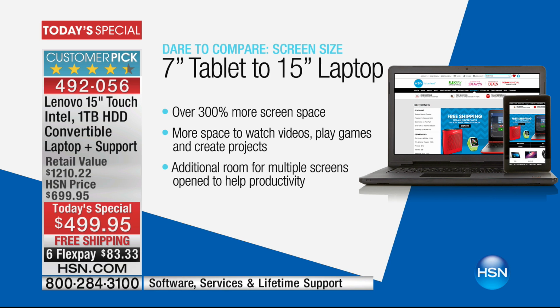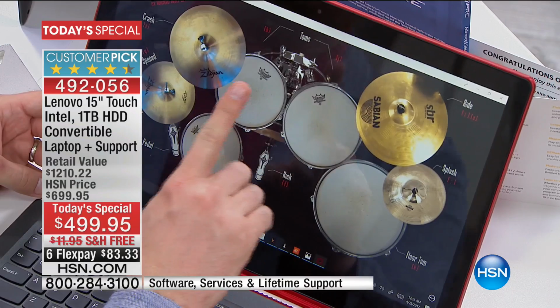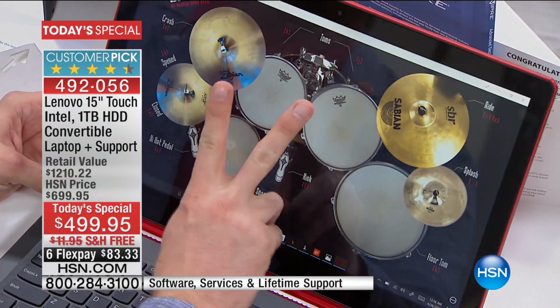That's big, Joe. Imagine watching movies now on something that's 4 times the size. That means you can run multiple programs without having to go from one to the next. You can put them all there at the same time. But it's also a more advanced touchscreen.